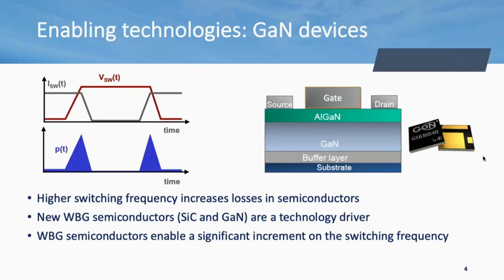Okay, so of course I mentioned before that we would like to switch at very high frequency in order to reduce the passive components, but one of the disadvantages is that we lose more energy. However, there are new technologies, wide bandgap devices, silicon carbide and gallium nitride, that are a key driver technology in order to allow the converters to switch at higher frequencies. There are several reasons that make these devices behave better at higher frequency. Maybe we can move to the next slide, please.